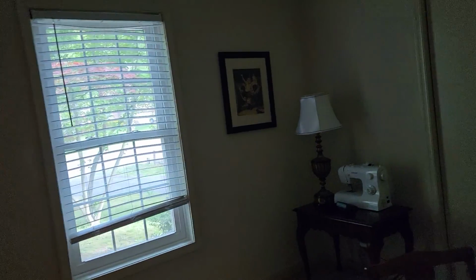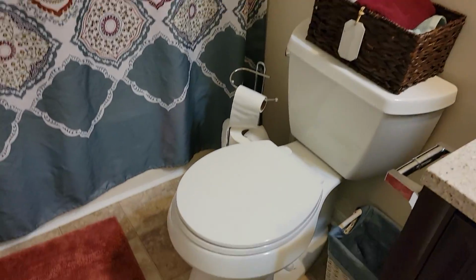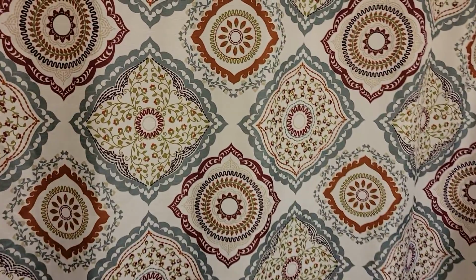Okay, you got three bedrooms. So here's one. Looks like this is the home office. And you do have carpet in here. Hall bath, that's an updated vanity there. You got vinyl floors in here. Fiberglass tub. Tub's okay.